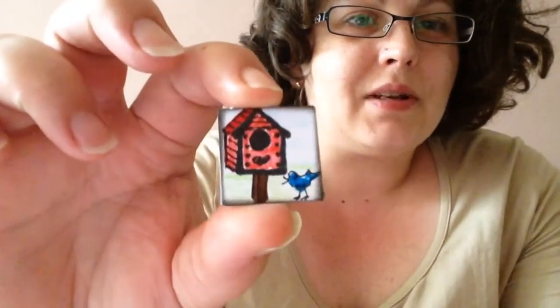And this one is very funny. Oh, sorry. It's a birdhouse. Isn't that great? With a little birdie and a heart. Just love this one. This one is cute. So thank you.